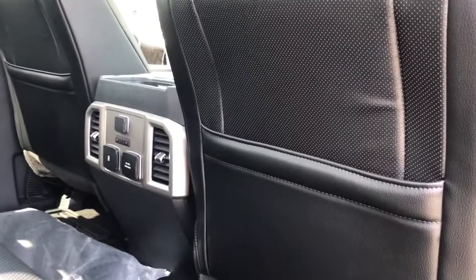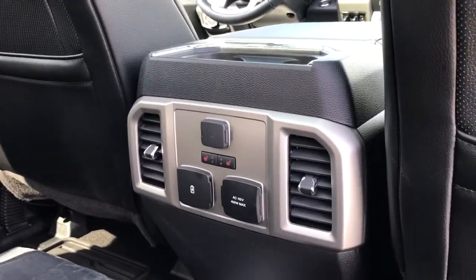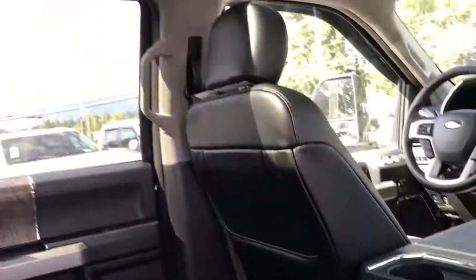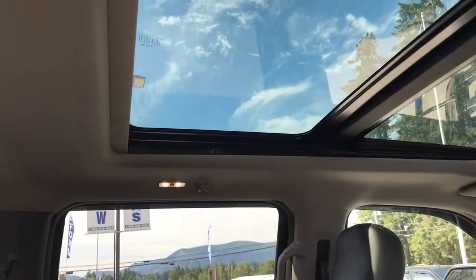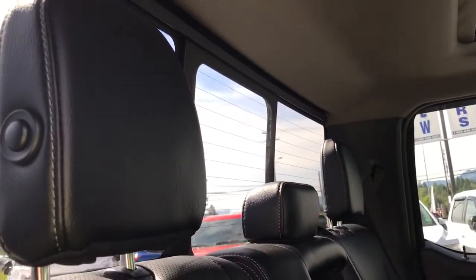Slim pockets on the back of the front seat for extra storage. In the center, a couple of cup holders, 12-volt, 110 USB outlets, air vents, and the controls for heated seats. In the body, grab handles. Up above, hooks and handles, as well as lighting and that panoramic view. And in the back, access to a power sliding window.